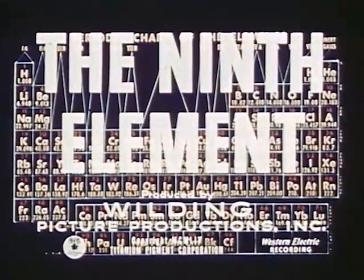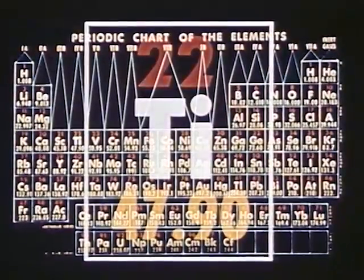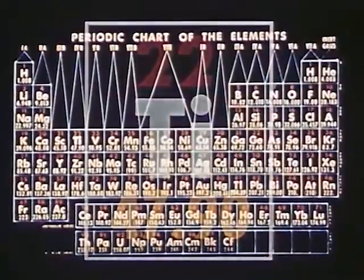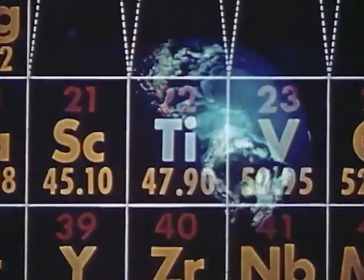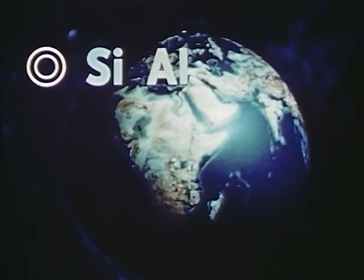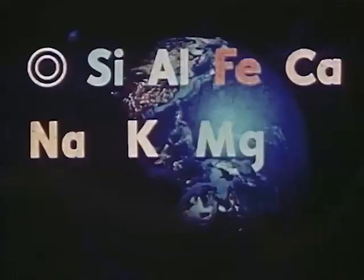No, it is not ninth in the periodic table of the elements. There, according to the scientists' arrangement of increasing atomic numbers, Ti is listed as 22. Yet, in terms of the estimated quantities of elements in the Earth's 10-mile thick crust, titanium is ninth in distribution. First comes oxygen, followed by silicon, aluminum, iron, calcium, sodium, potassium, magnesium.